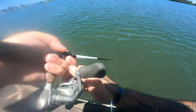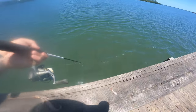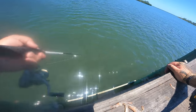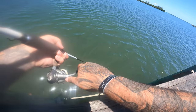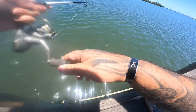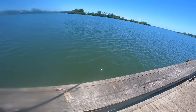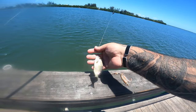So the main purpose of today was to catch some bait fish so I could start filling up my freezer again. I'm running low on bait, and it's expensive to buy bait from bait shops, so it's easier to just go ahead and catch your own. So that was what I was doing today. Yeah. Just like that. And that is a little tiny pigfish, and that is what we're after at the moment.